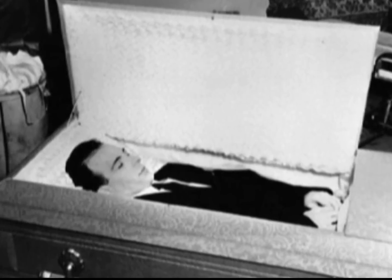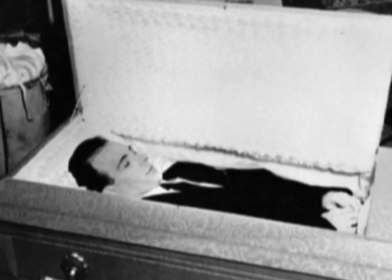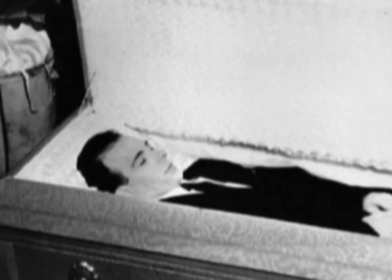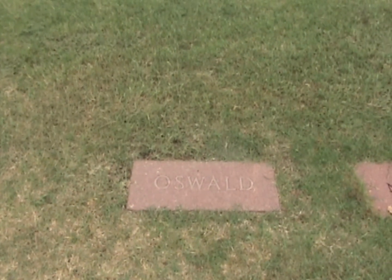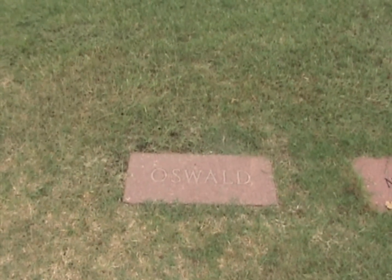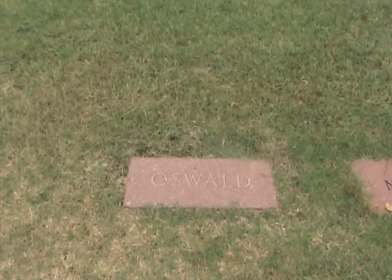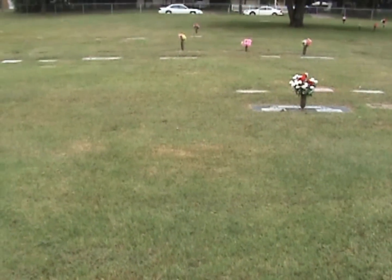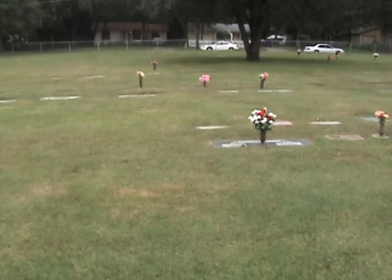Two days after Oswald was arrested, he was killed by Jack Ruby while being transferred from the city jail to the county jail. They took Oswald to the Parkland Hospital, the same hospital that 2 days earlier they'd taken President Kennedy.